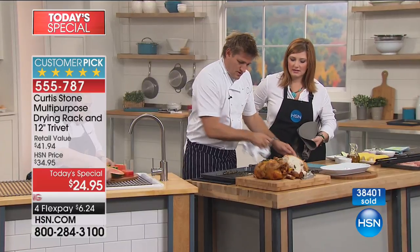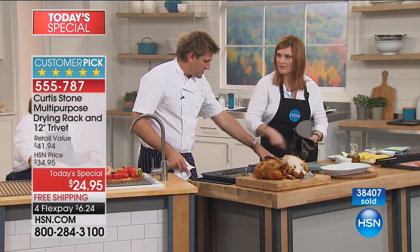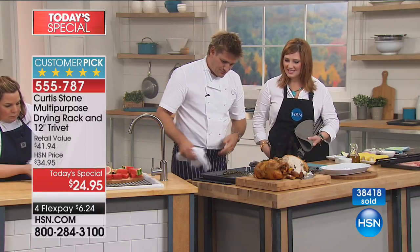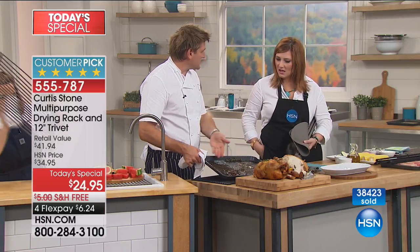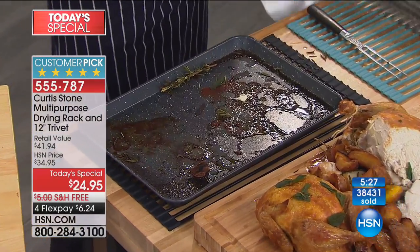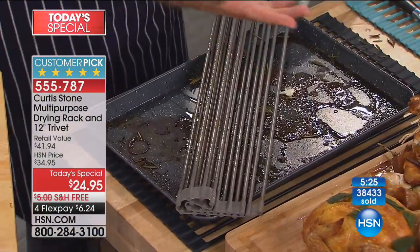Now, Chef, how do we clean that? Can that go in the dishwasher? No, this, the drying rack? This drying rack goes straight in the dishwasher. Okay, the whole thing in the dishwasher. Yep, absolutely. So nice and easy. And all of the excess fat has fallen through to the bottom of your roasting pan, which is exactly where you want it. You don't want to be eating the fat.